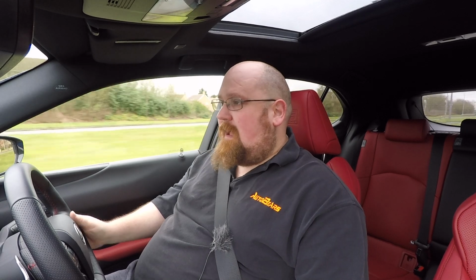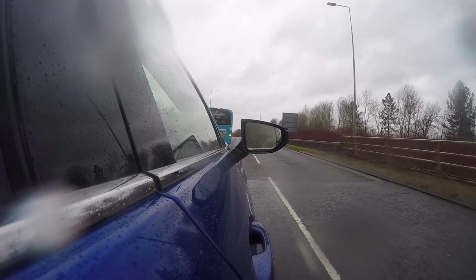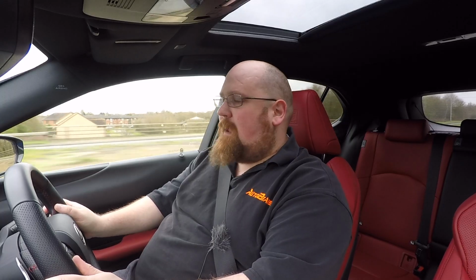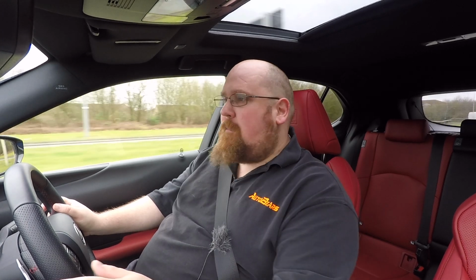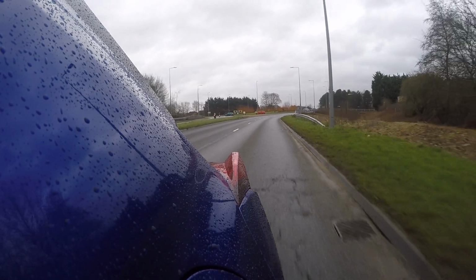On the plus side, however, you can now get a fully electric version of the UX, and that is a step in the right direction for the Japanese brand. So I am looking forward to seeing what else they can come up with, and I look forward to hopefully getting a UX 300e for review, because that would be a very interesting car to drive indeed.